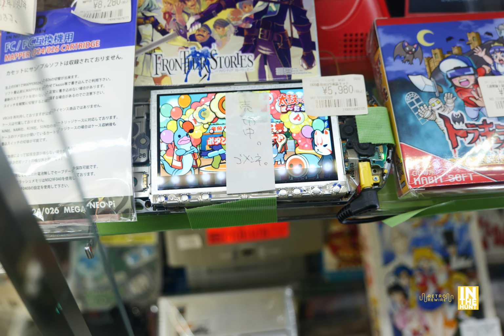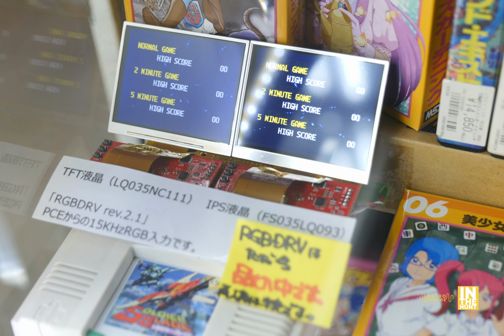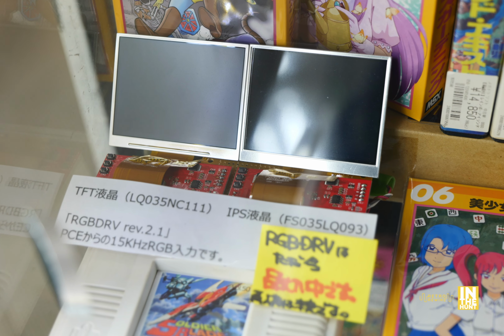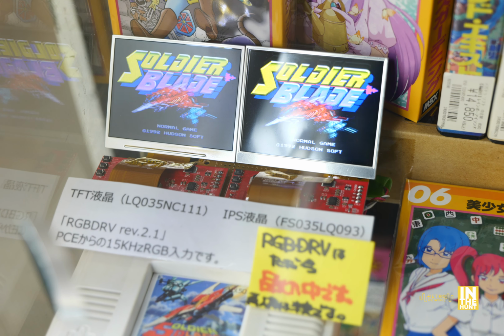And then here we have PC Engine screens. We had a TFT LCD and then an IPS. Look at the IPS screen, the black levels on that. Again, pardon the glare here. It's difficult to get clear shots, but that IPS screen just looks so rich and saturated with deep black levels. So we had Sin and Punishment for 4,800, and above that we have the Genesis Nomad with the RGB DRV modification done to it with Thunder Force 3 running there. And that thing looks freaking awesome too.